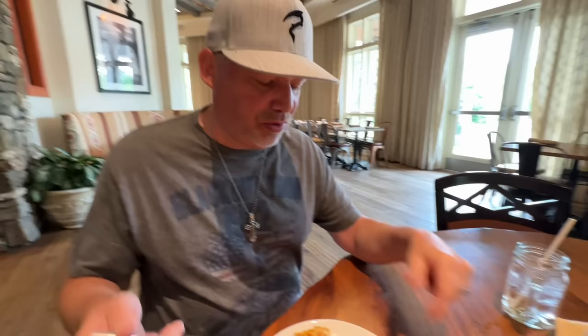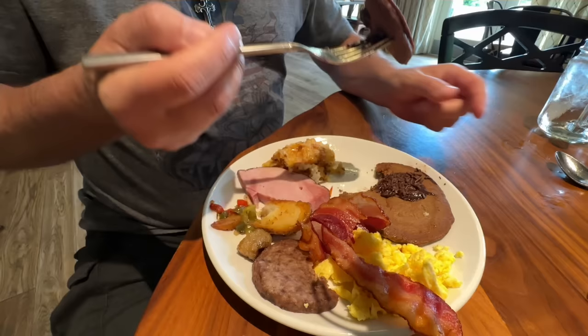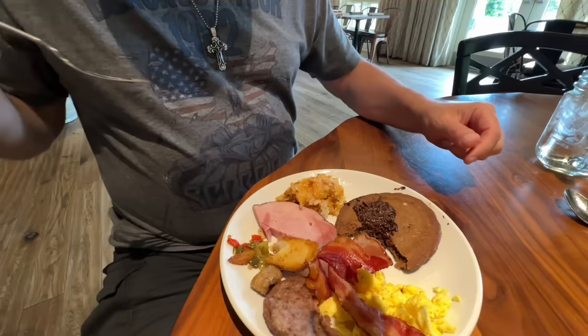But I normally don't get pancakes, but since they were so small, I had to get this triple chocolate pancake. So let's just try it. I don't think I've ever had a triple chocolate pancake before. I've been missing out not trying triple chocolate pancakes because I like that. And that icing they have on there is very good. You guys can see inside it. Don't need any syrup on that. That's more like a dessert for breakfast.